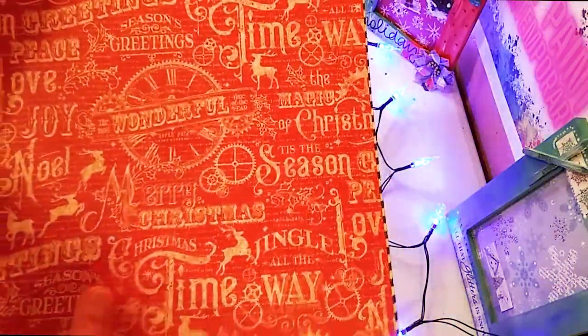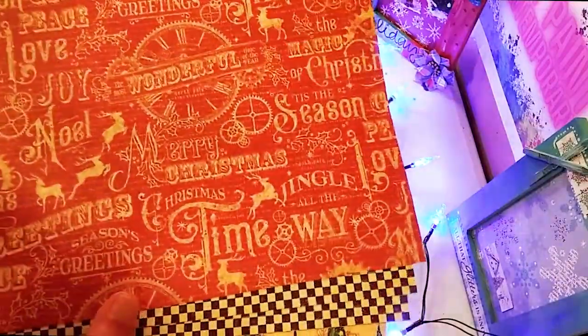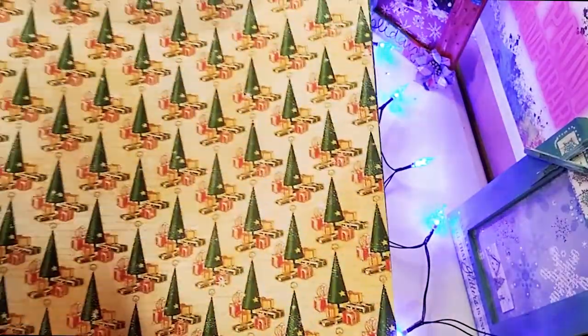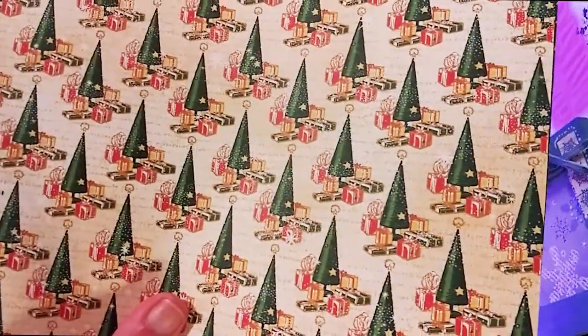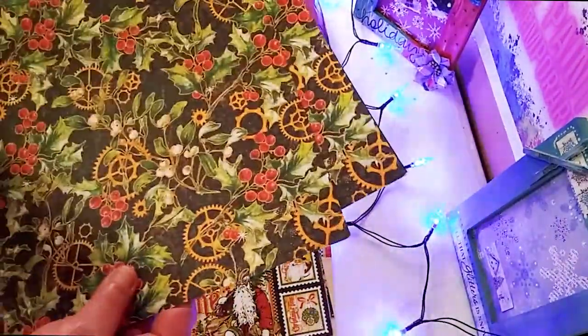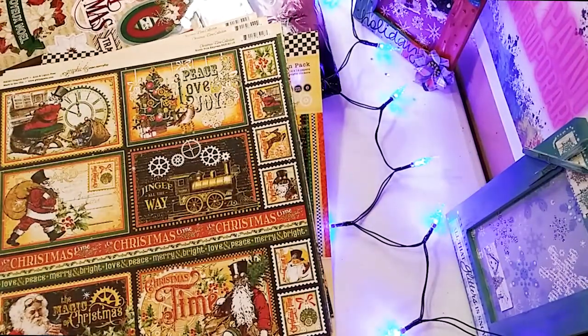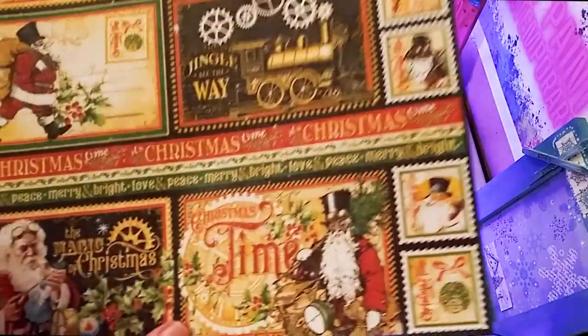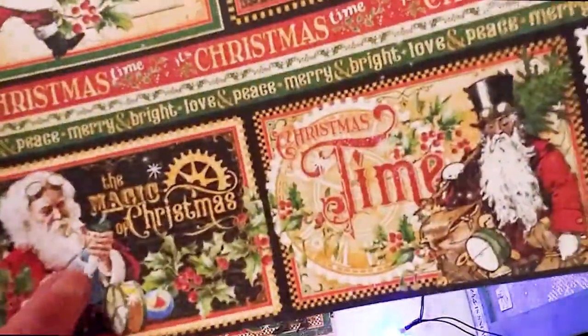And see how beautiful the backs are. I mean, I don't even know which side to choose from because it's so beautiful. Each side is so pretty. And here's a little Christmas tree with presents, and then the greenery on the other side of that. And underneath there are some cutter parts. So you have two sheets of each type.